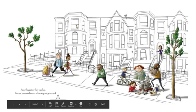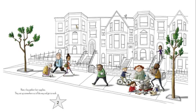So, when I look at this illustration, the neighbors look annoyed. If you look at the picture, you can see their faces. So, I can infer that they might be annoyed because she is in their way. What are you thinking?